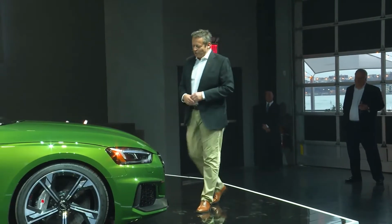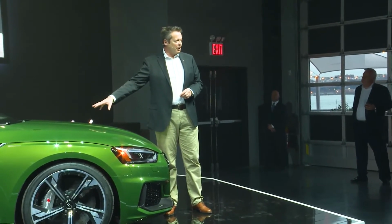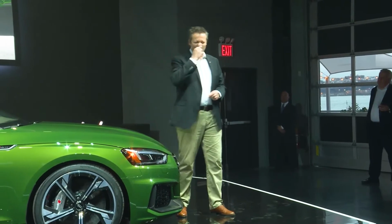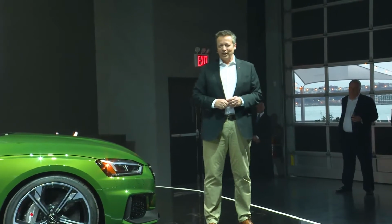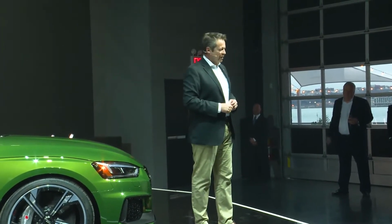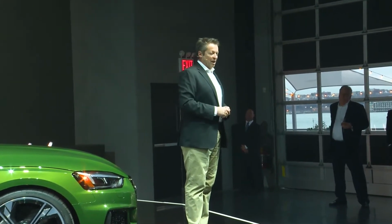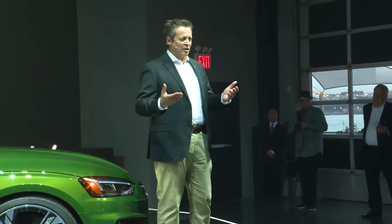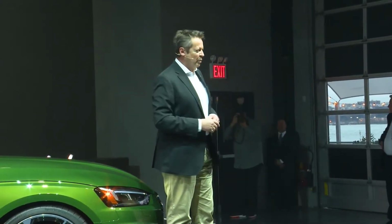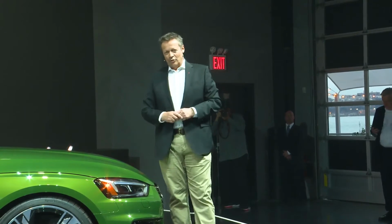And behind this front is the heart. Boom, boom. 2.9 liter V6 biturbo with 444 horsepower and 443 pound-feet of torque. And this is a combination which creates fun to drive. There is no time lag in response like you are used to from turbo engines. It's immediate. Why? Because the engineers put the two turbos within the V of the engine, which gives immediate reaction.